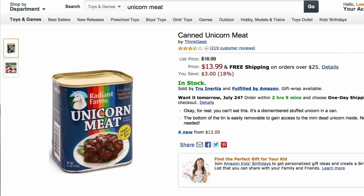Last, this is an honorable mention, obviously, because I've already done five items. This is canned unicorn meat, which is a gag gift, but so many people sent it in to me that it had to make it into this top five. So anyways, the honorable mention is canned unicorn meat. This is a gag, though. You're not getting actual meat inside of there, but of course you have to purchase it to find that out.